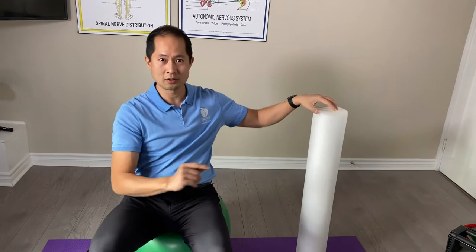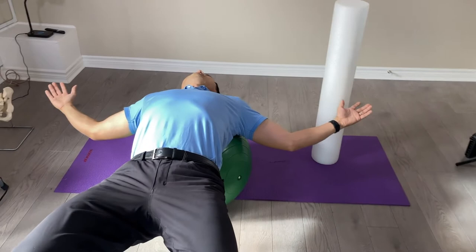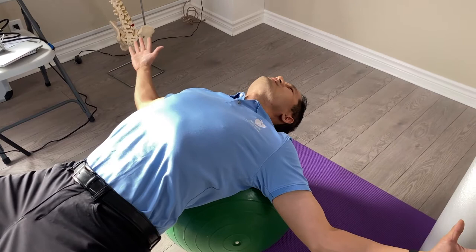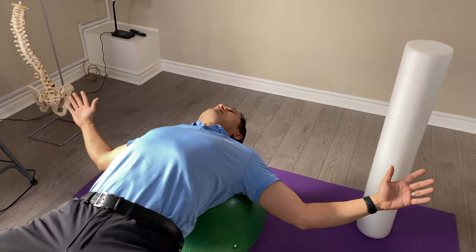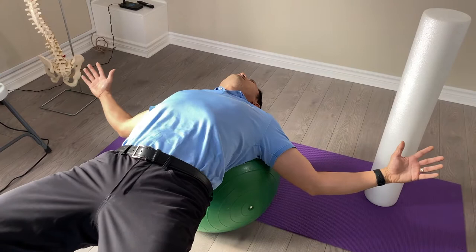All you need to do for this one is just basically hang. Again, with any stretch that you want to do, you want to breathe in, breathe out, breathe in, and breathe out. Hold it for anywhere from 30 to 45 seconds. You want to do at least 2 to 3 times of this. Again, same thing: breathe in, and breathe out.